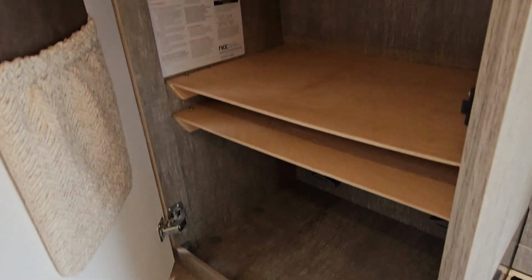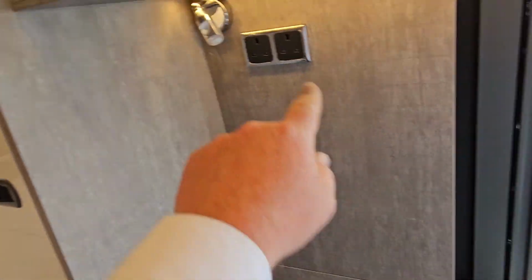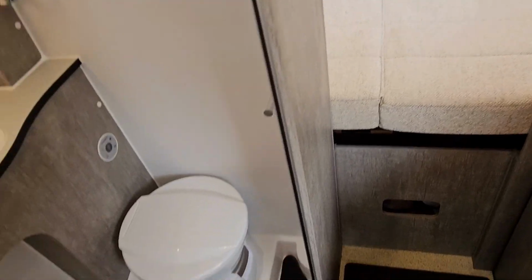Good size wardrobe. The customer's put in some shelves there, but they can come out if you want hanging space. Not one but two plug sockets, fly screen door. Wildax is very smooth and reliable. Tambour door cupboard. Then into your bathroom.